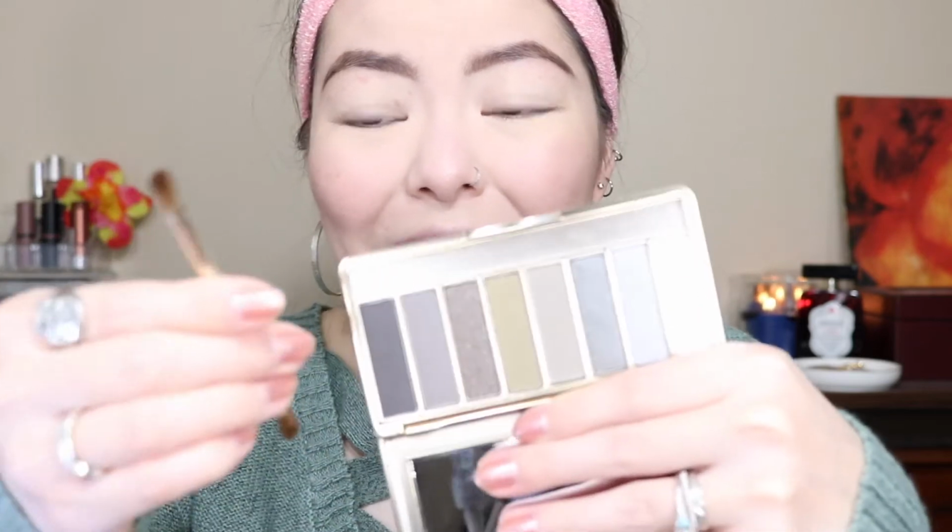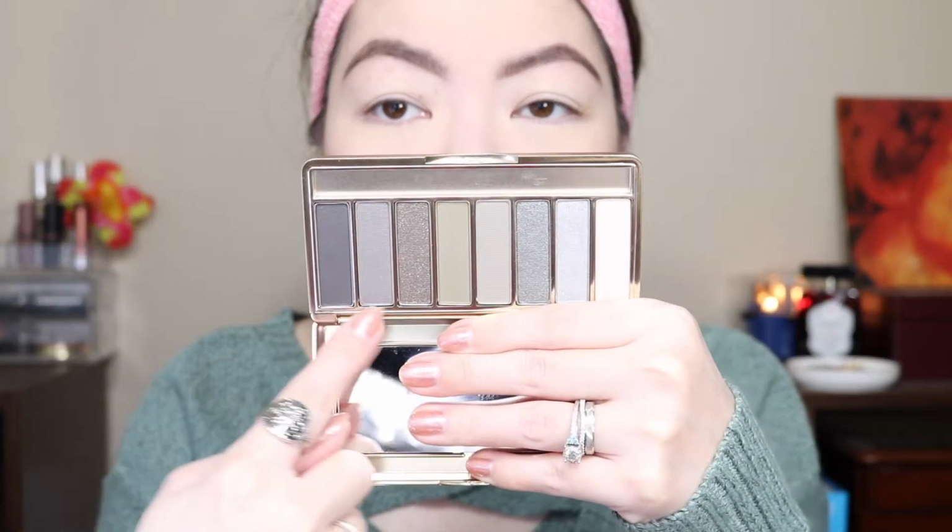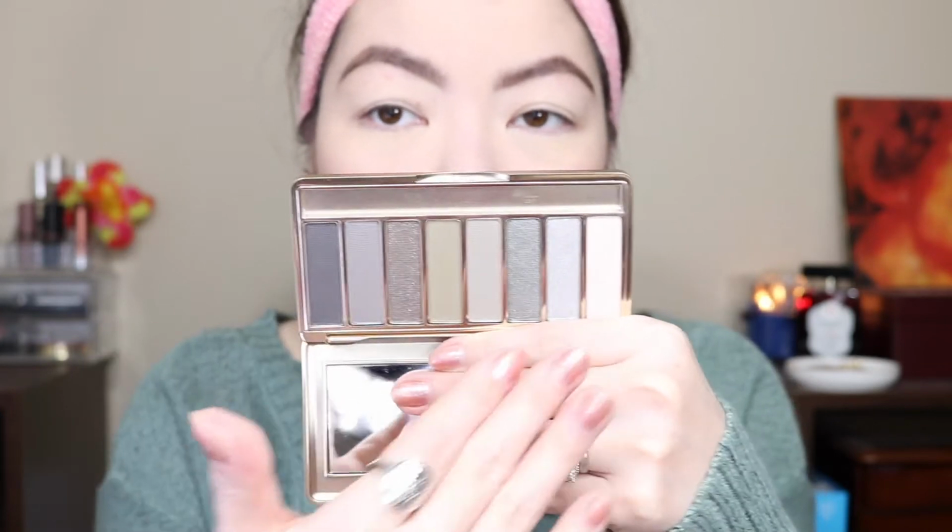All right, so I have two palettes with me here, and one is from Number 7, one is from Soap and Glory. I have already primed my lids. This is the Number 7 limited edition eye palette. As you can see, it comes with a mirror, and it comes with a really dinky, cheap, I mean, this thing is cheap. It has all these really, really pretty smoky shades.